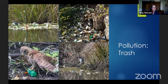Pollution. We have really just a terrible ongoing problem with plastic pollution, particularly trash, ending up in the creek. These are a couple of photographs of trash in the creek, and this just heartbreaking picture of a young barred owl perched on a plastic soda bottle. All those soda bottles and cups and fast food trash that people throw out of the windows of their cars, or that blow off the back of pickup trucks, unless somebody comes and picks it up, it ends up in the creek. That's where it goes.